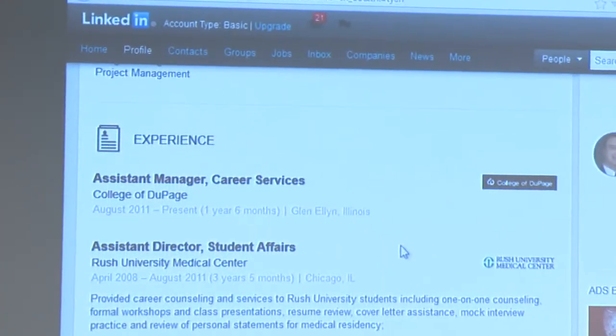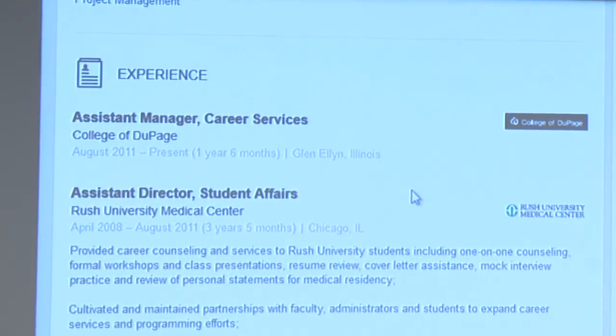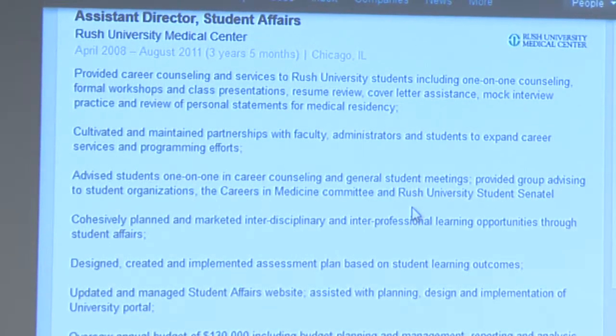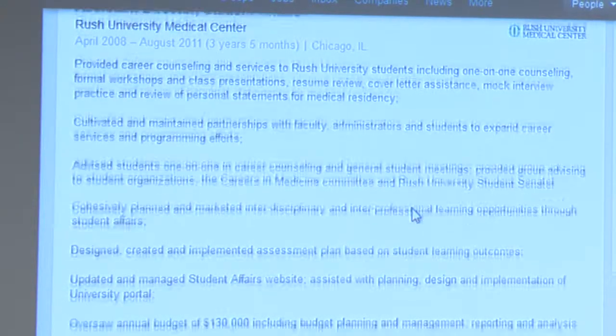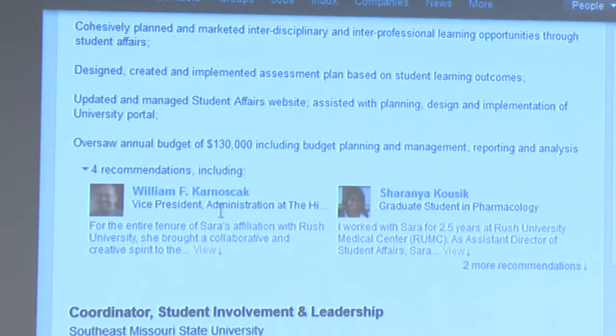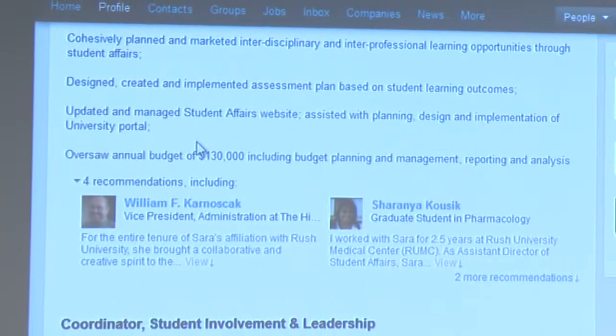So the next section, we didn't talk about experience. Again, this to me is one of the more obvious ones. This is where you're pulling things from your resume to put on your profile, where you were, your most current positions if you're currently there. So Sarah, who previously worked at Rush University Medical Center, has 4 recommendations. And look, they show up right underneath her experience at Rush University.